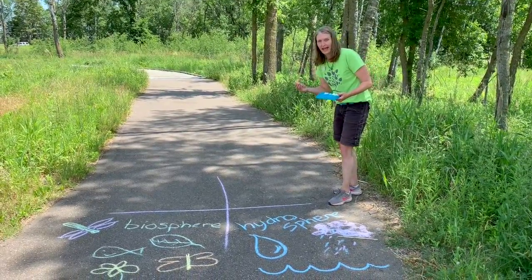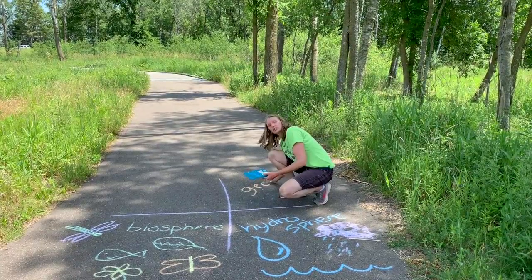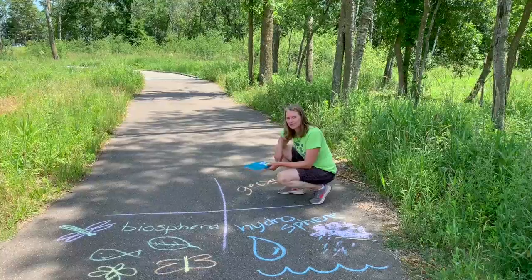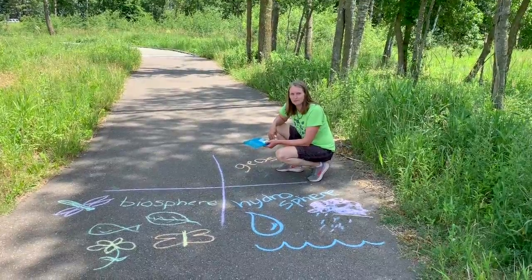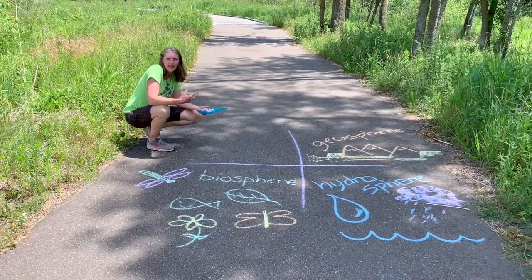We also have the geosphere. Geosphere means land. It can be mountains, plains, plateaus. Geosphere also means the different types of soil, sand, rocks, gravel. Our fourth major ecological system is atmosphere.